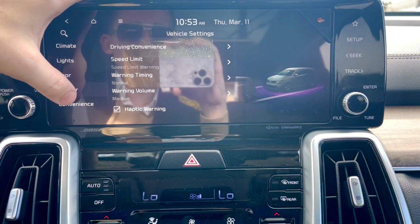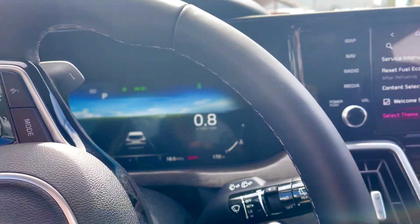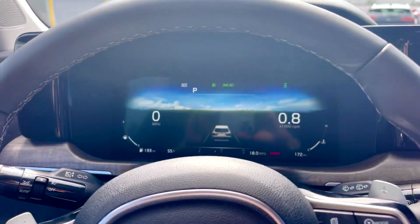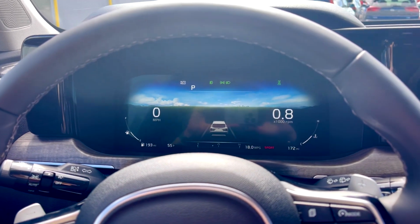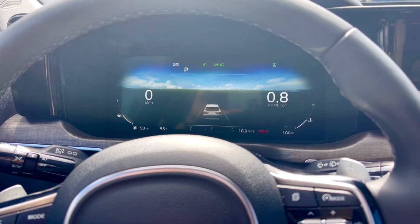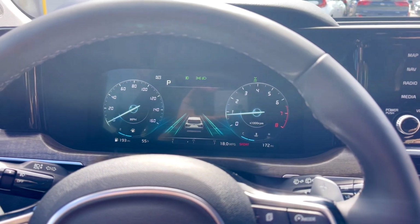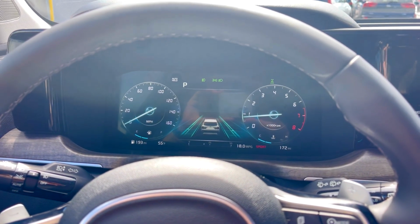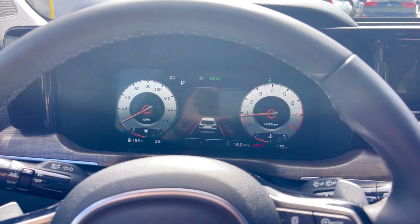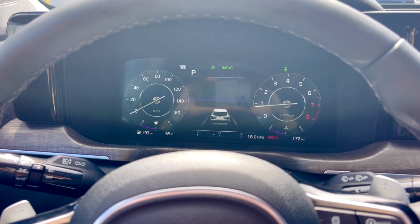Starting off with the cluster, which allows you to choose different themes that show up right here. So theme D is my favorite since it's the most open looking, and it looks like it gives you the most screen. I just think it looks really nice like that. But other than that, you do have your traditional gauges as well. This is what I like to call the Tron themed one, and then you have a more retro sport looking one, and then a standard one right there.